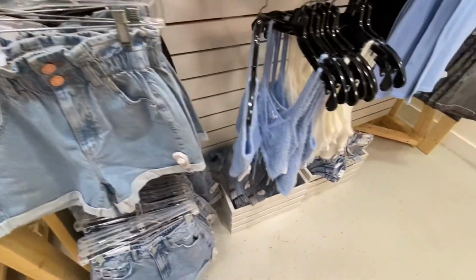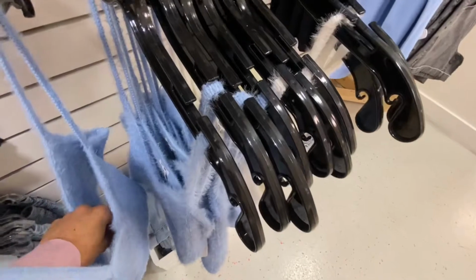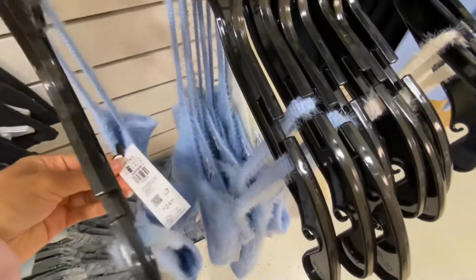I don't know about you guys, but I actually love the outfits that have that fuzzy material. They're so cute and warm at the same time. They have these crop tops you can get in blue or white, and the price is just $24.95.